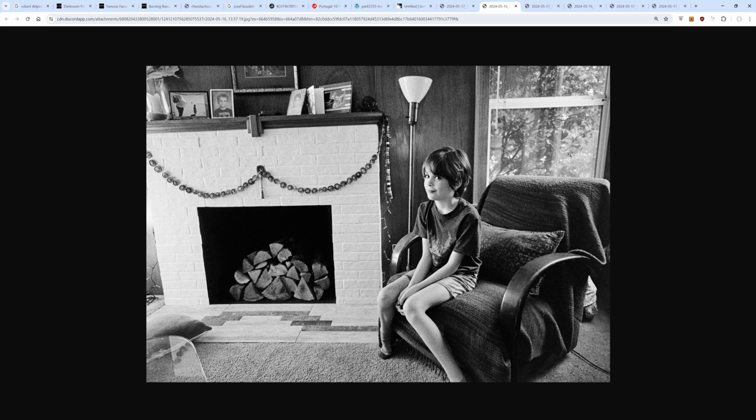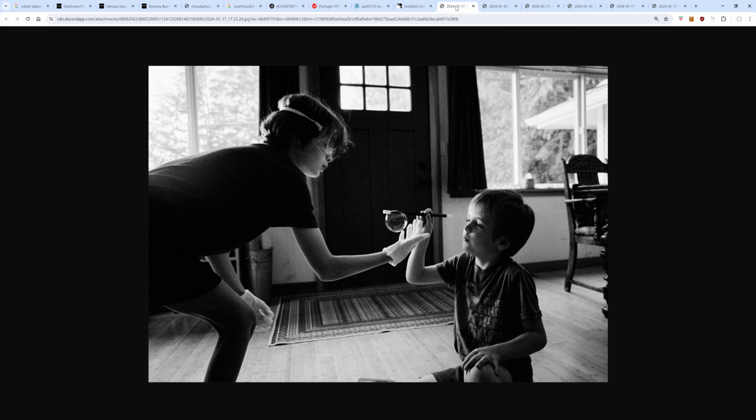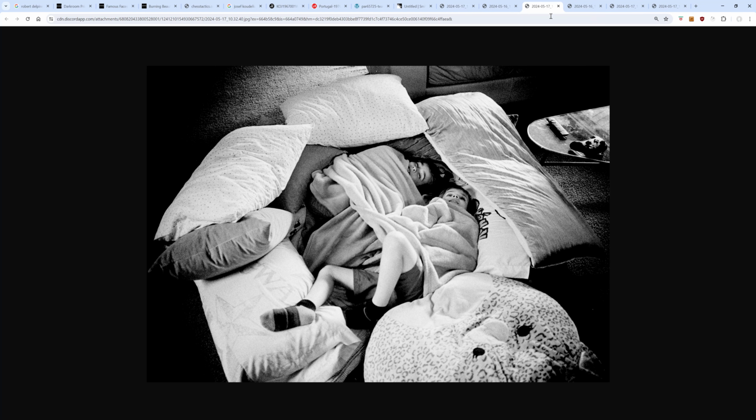This one's HP5 at almost 3200. This one I think is Tri-X. It's 1600. Here, I took a few good ones. There might be one in the series I like better, but right now I like this one because it really showed the circle of pillows that they had made, and just the pure joy of laying in their pillow pile. And also this ridiculous Squishmallow thing.